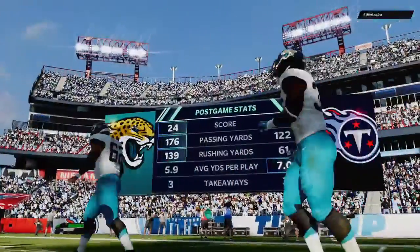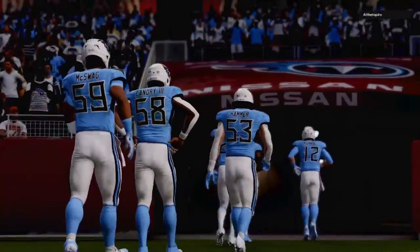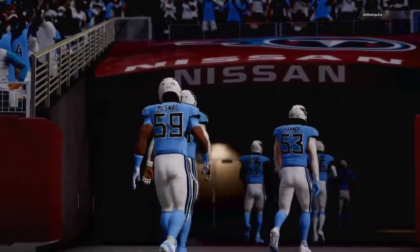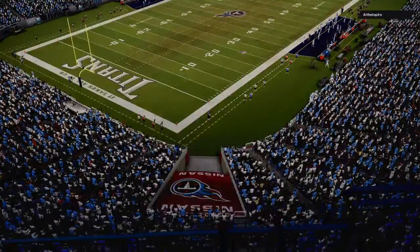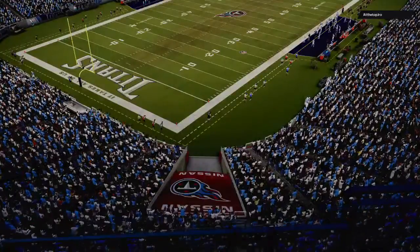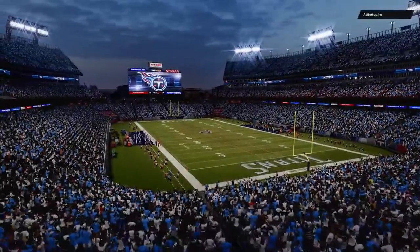So for Jacksonville, they improved to 5-0 now on the young season. And they'll have another road date next week with the Miami Dolphins. Meanwhile, for the Titans, it was a good first month, but they'll fall to 4-1 as they suffer their first loss. And they'll have a chance at redemption next week at home against the Indianapolis Colts.